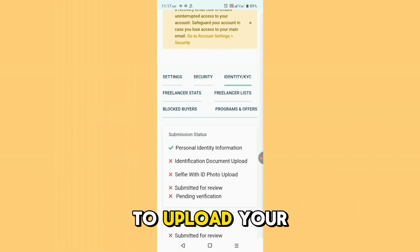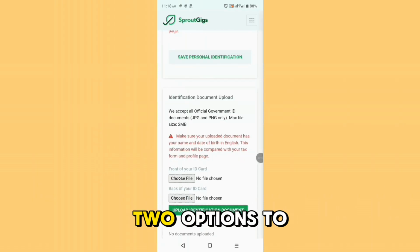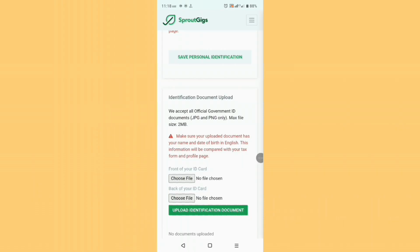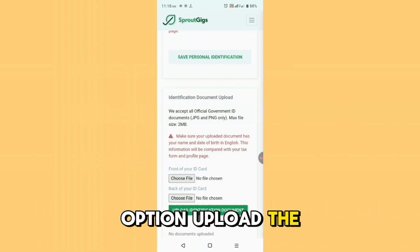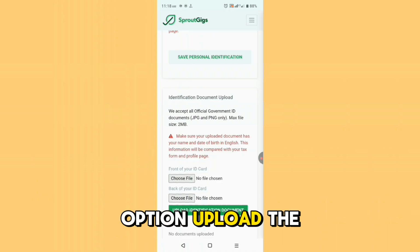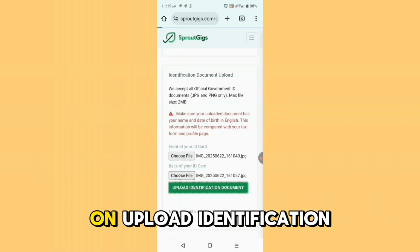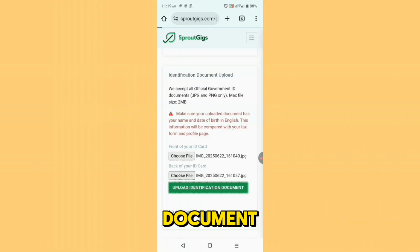Now you need to upload your NID pictures. Scroll down and you will find 2 options to upload the images. In the first option, upload the front picture of your NID. In the second option, upload the back picture of your NID. After that, click on Upload Identification Document.